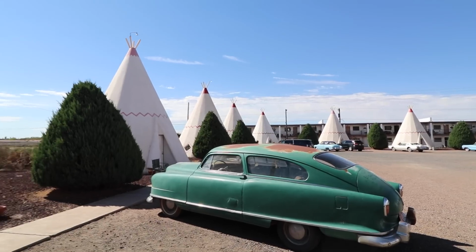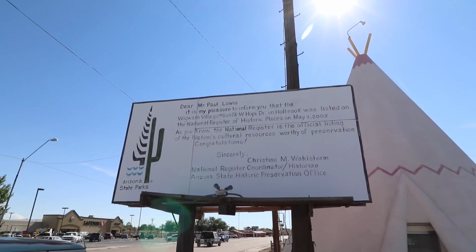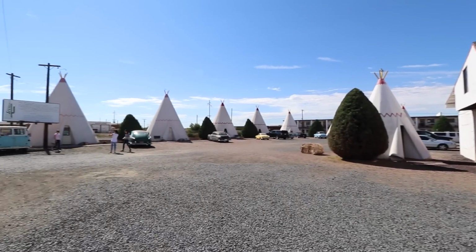What a cool thing that Chester Lewis, way back in the day, came up with the idea of getting the design for the wigwams and opening his own in his hometown of Holbrook, and that his family was able to restore the place, which is now on the National Register of Historic Places. Not only were they able to establish and open and then later restore their family business, they made a living making thousands of tourists and travelers happy. That is so cool.